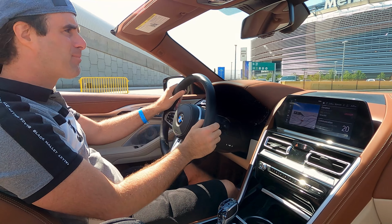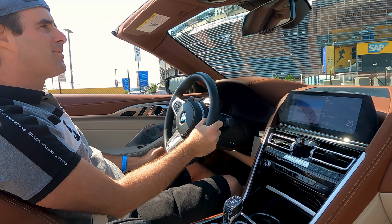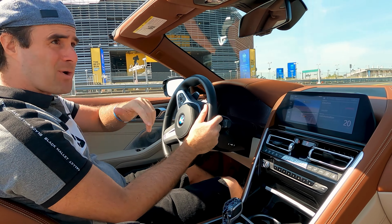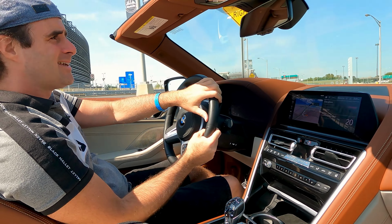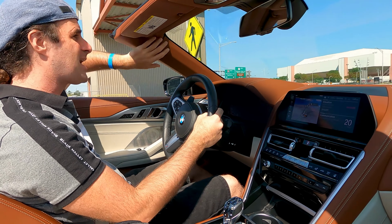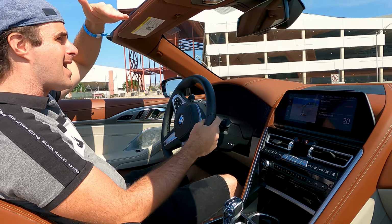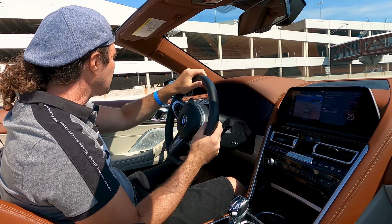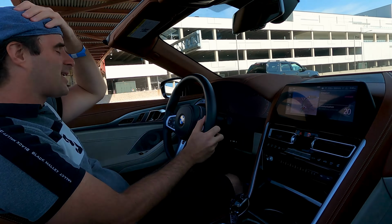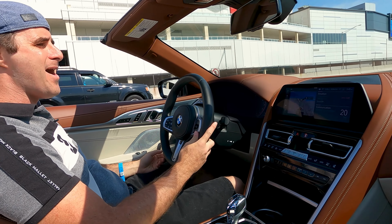I am in a brand new BMW M850i Convertible. The very first thing I noticed getting in this car is, of course, the popping exhaust, as well as the limited visibility due to this center thing being right in my line of sight. And I'm tall, so my eyes are almost at the height of the window. But aside from that, it's great looking, and it sure as heck is loud, and I'll bet you it's fast. We're gonna see that soon enough.